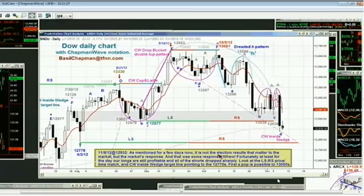As mentioned for a few days now, it is not the election results that matter to the market, but the market's response. And that was some response. Whew. Fortunately, at least for the Dow, longs are still profitable. Now, let's see if today our longs are still profitable, and our shorts are working very nicely. And all of the shorts dropped sharply.